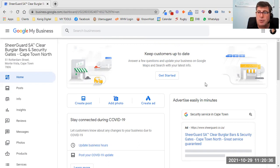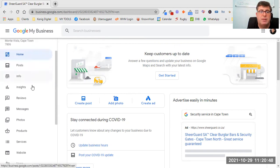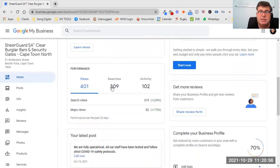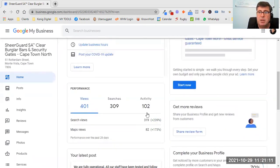Okay, so basically, you'll get to your listing here. On the left-hand side, there are a whole bunch of things that you can do. This is your home. It gives you some information about it. And you can see this one, since we set it up a couple of days ago, they've had over 319 views here already. That plus 339% doesn't matter because it's a new listing. So that will go very quickly.